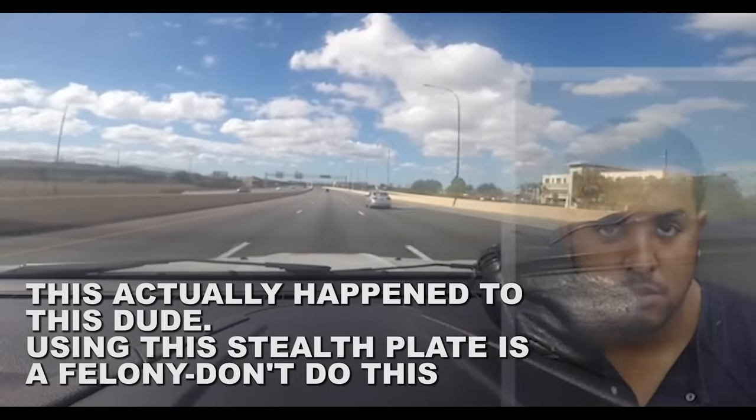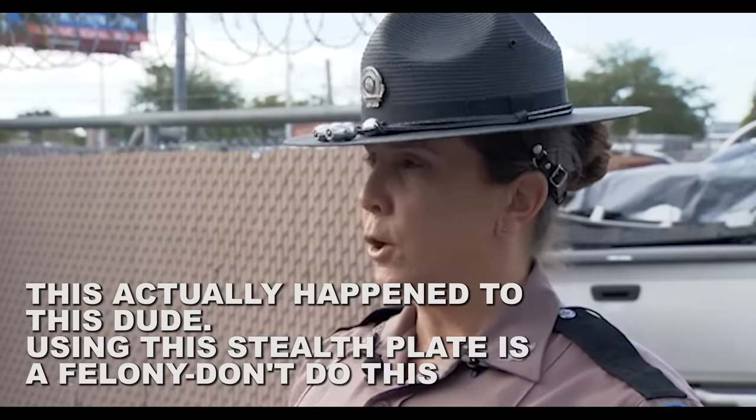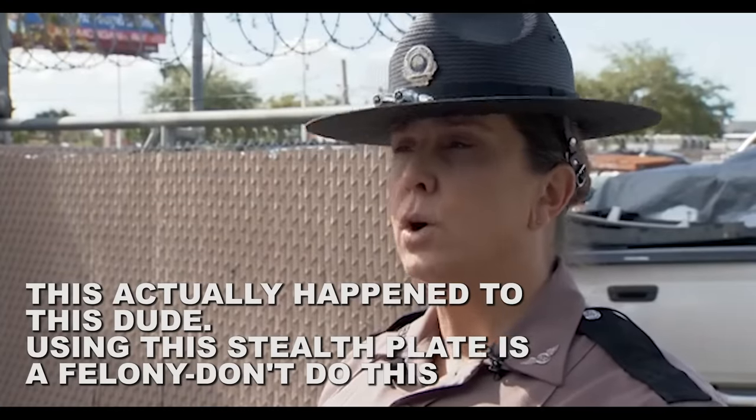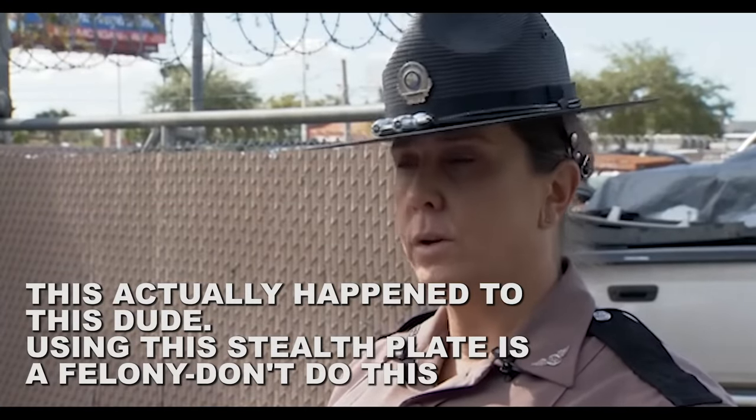Now, again, he is charged with a felony for failure to pay $1.25 toll. Because the tag was obscured, we don't know yet how many times this vehicle has run the toll.